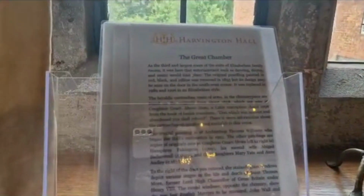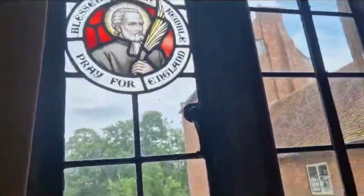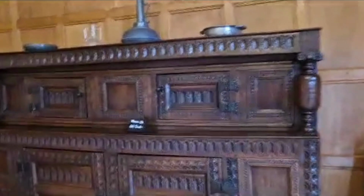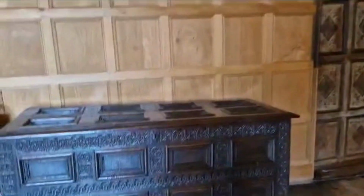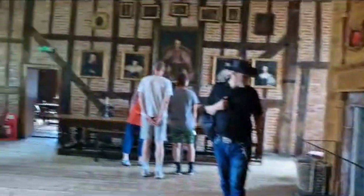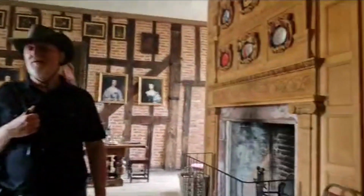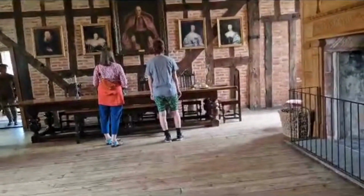Third largest room. Original panelling. Look at that. That door, mermaid passage. To go there next, I think. Quite a room, isn't it, babe? Yeah, he looks very serious, on the bed on his shoulders.